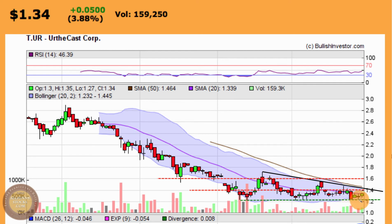Right now, I look for this support to absolutely stay intact. Any break below that, there's nothing in sight. So that's a key support level. And I just look for baby steps upward to see if it's going to break out of this pattern. And then I look to see where more definitive resistance points are going to be established.